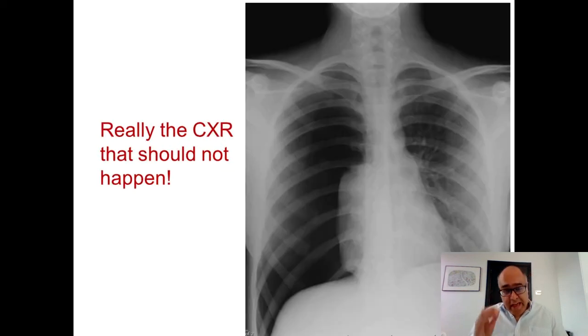Having said that, often X-rays are done for whatever reason before the intervention, so this is what we call the X-ray that really should not happen. But again, it's a very good example of this large pneumothorax, which is in this patient on the right lung, and as a consequence we're getting some mediastinal shift towards the left side. This patient had a tension pneumothorax.